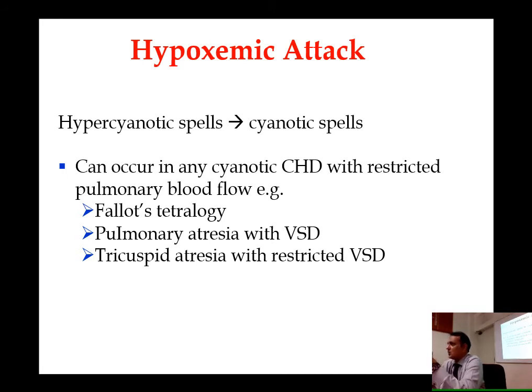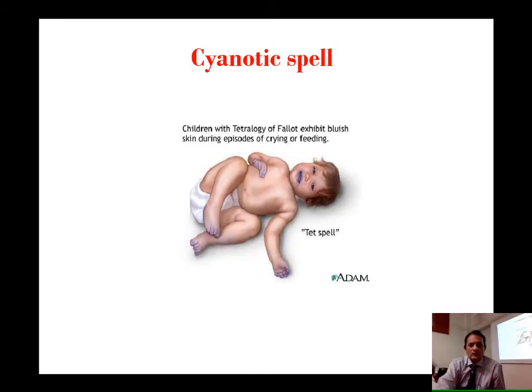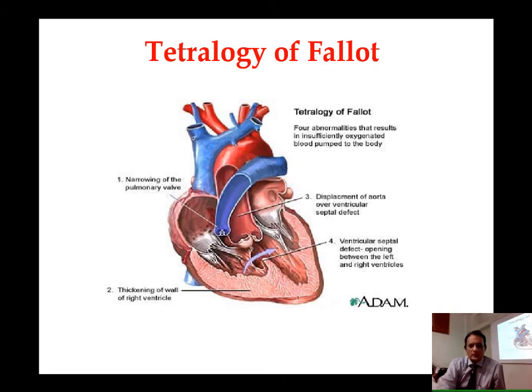Any patient who has compromised pulmonary blood flow because of some congenital heart problem can have a cyanotic spell, but mostly Tetralogy of Fallot, they have more tendency. The underlying factors are iron deficiency anemia and polycythemia. There are a lot of underlying factors, but this is a cyanotic spell. This is how they present: bluish skin during an episode of crying or feeding. You call it a Tet spell. So this is Tetralogy of Fallot.